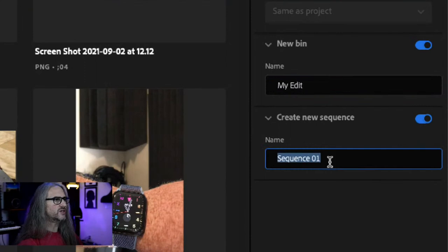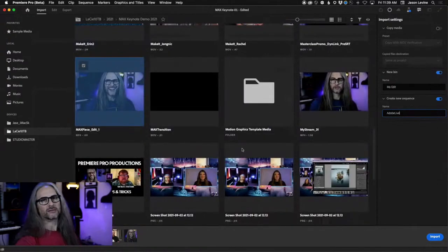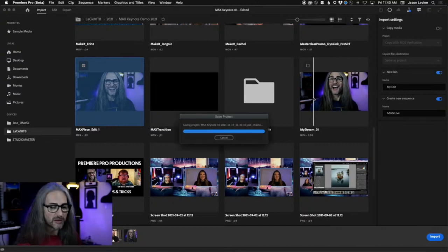And then you have Create New Sequence. We'll call this Adobe Live. So directly from here, we just make it easy. Now this is constantly changing. I know someone asked me recently, can you set individual in and out points here? Not at present. Again, this is something that you can do in Prelude. I imagine we will see this. This is why this is still in development and not yet released to the public.